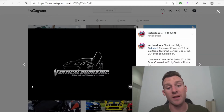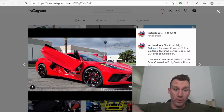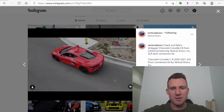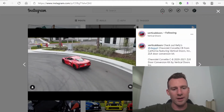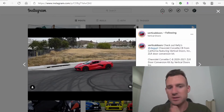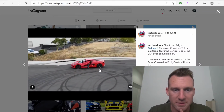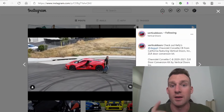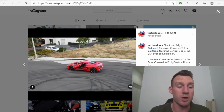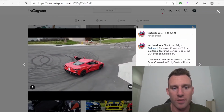So here's another thing too. They do different kinds. They do these more like gull wing style. It's kind of in between though. It's like a 45-degree gull wing. This circle is kind of tripping me out. Now, this Vette looks like it's running on some 22s, more to come on that because my wheels were supposed to show up today for my Vette, but they did not. So FedEx dropped the ball on that.